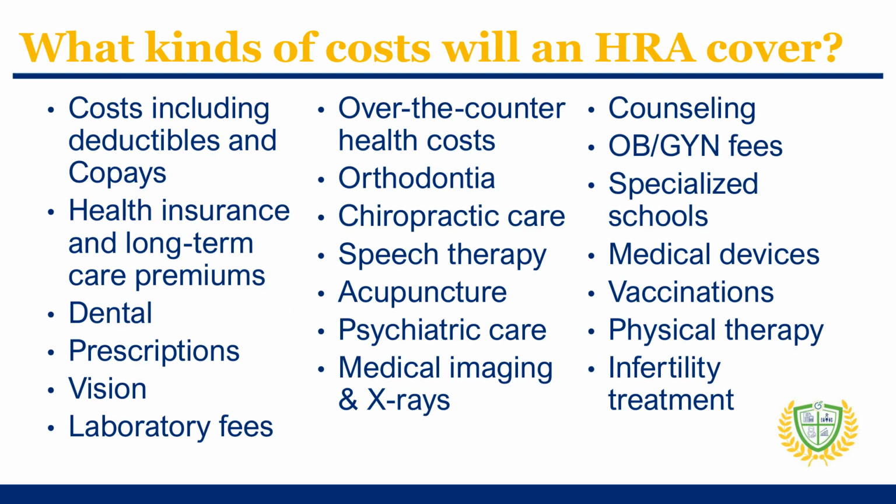These plans cover a wide array of costs, including many that are frequently used by employees and some that are not often covered by other, more traditional health insurance plans. These include costs such as deductibles and copays for checkups, surgery, and other services.